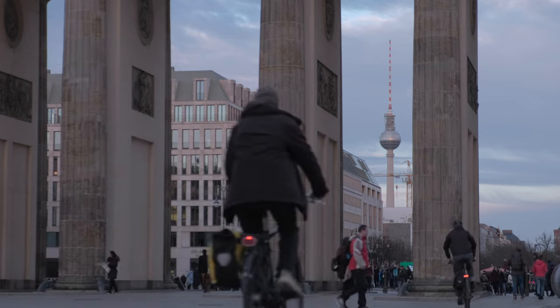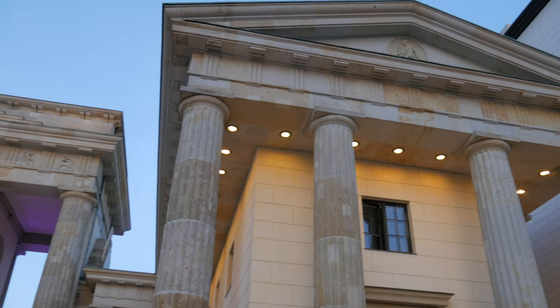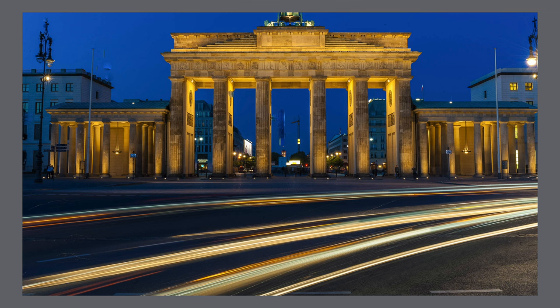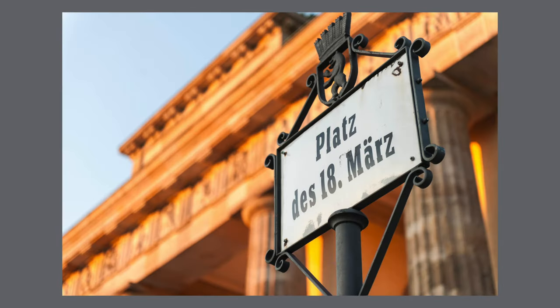This neoclassical monument has stood witness to centuries of history and serves as a symbol of unity and peace. Whether you're photographing it against the backdrop of a Berlin rush hour or framed by the branches of winter trees, the Brandenburg Gate never fails to captivate with its timeless majesty.